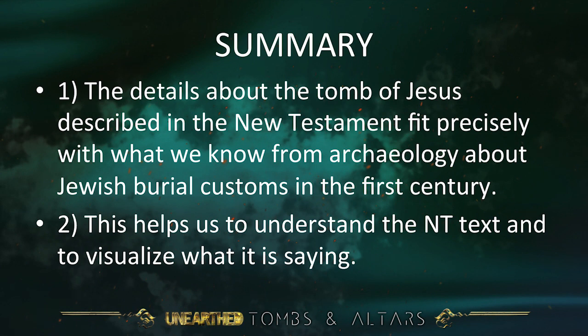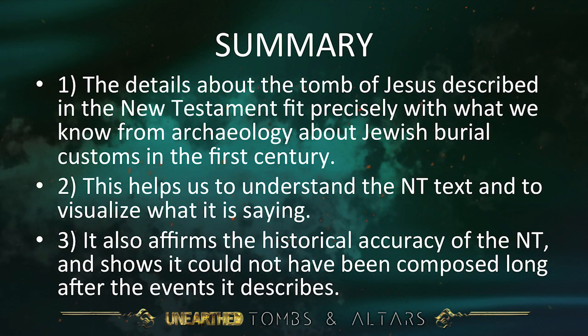And I think it helps in exegesis, because in hermeneutics and in exegesis, it is important to bring as many tools in as we can to see what the text is saying and what it is not saying. It also affirms the historical accuracy of the New Testament and shows, as I've just said, it could not have been composed long after the events it describes.